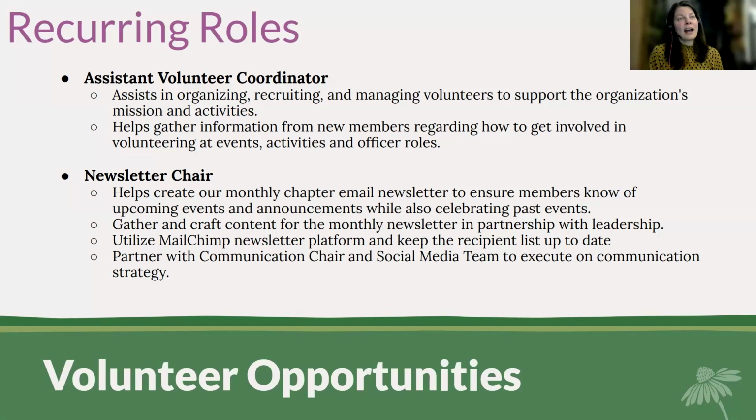We also have a newsletter chair, in case anybody's interested in that. If you are a member, you've probably seen our newsletter that comes out at the beginning of each month. So you would help create this newsletter to send out each month. And by no means are you putting this together on your own. Leadership is feeding you the content that will be within the newsletter. It's more that this person would be crafting it within MailChimp, which is the platform that we use, and partnering with our leadership team to make sure that they have everything they need for the newsletter.